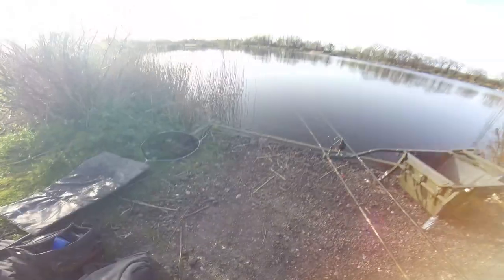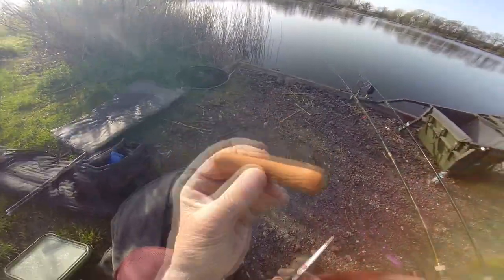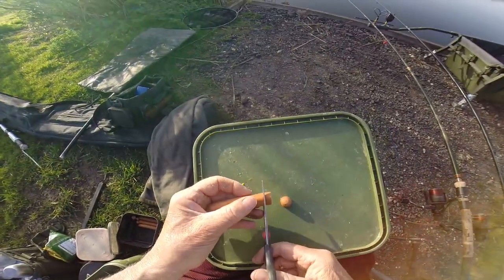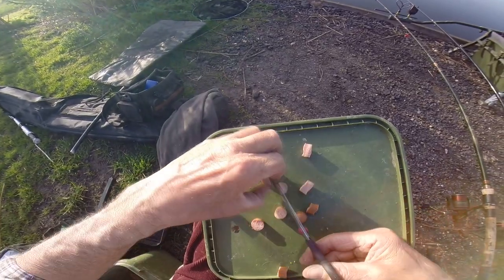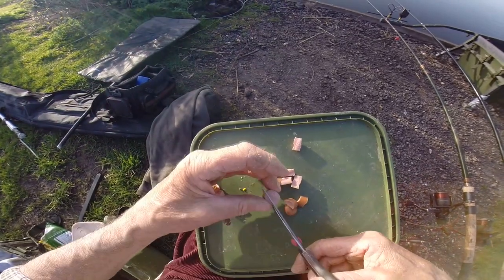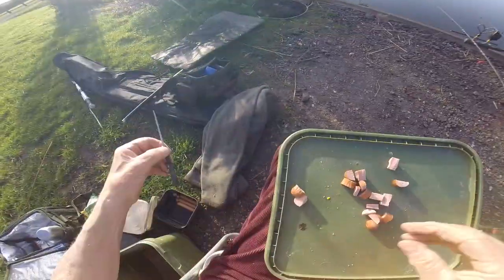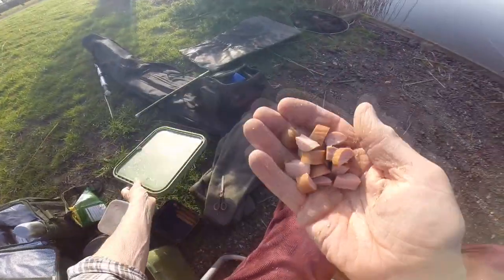Alright, do I give them some more corn? I think I might give them a little bit more of this hot dog segment. Just small bits. But this way the roach shouldn't nibble away a lot, because I haven't hit a roach yet, to be honest. Let's give them a few free samples. Hot dog's really, really good for barbel and carp, close in.